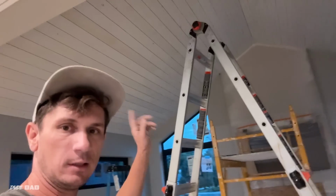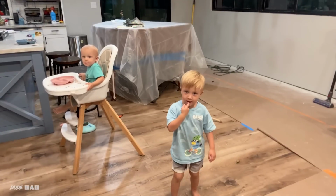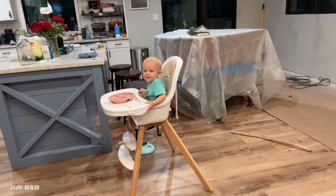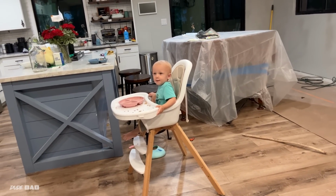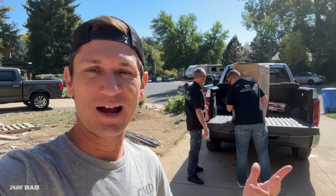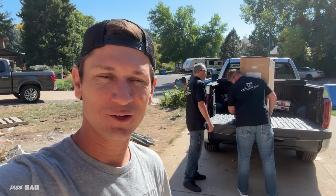All right, boys, it's 7:30 at night. The shiplap's all done. What do you think? How does it look? Good. Good? Kelso? That means good. This is exciting. The fireplace is here. It's in a box, you can't see it yet, but let's go get this thing installed.